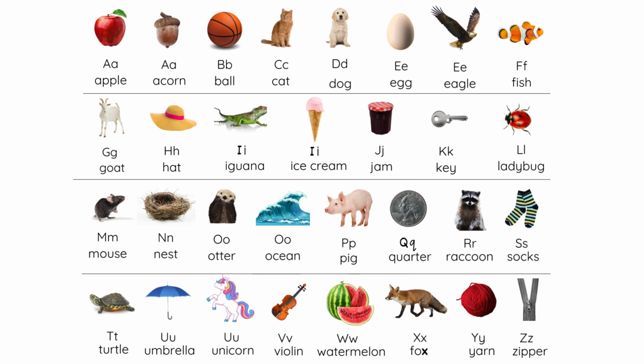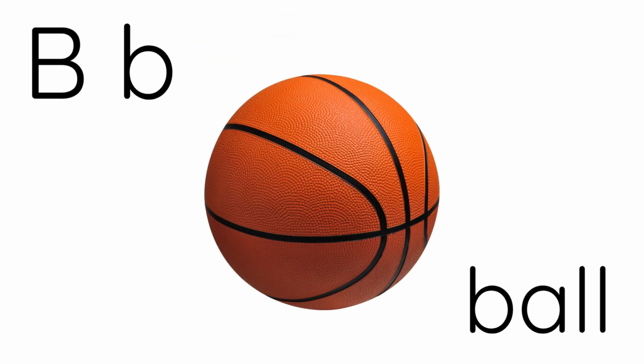Here is an alphabet chart that can help us think about the letters and their sounds. Can you find the letter B? There it is! There's the letter B. B, ball, b.